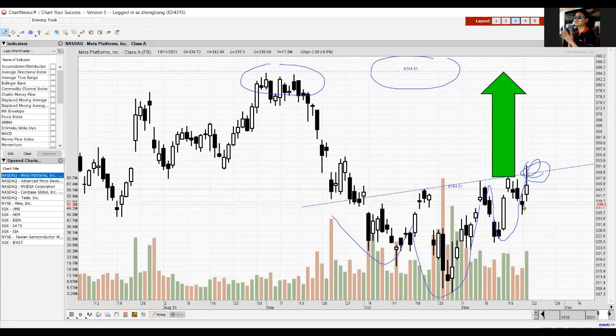So what we are looking at is that Meta or Facebook was trying to break out over here, as I've drawn last week, and this week they have actually attempted to break out, but unfortunately, it hasn't been successful. So next week, if it can cross above 353 this time round, then the projected target is around 384. So we will be keeping a close eye on this Meta platform or Facebook.